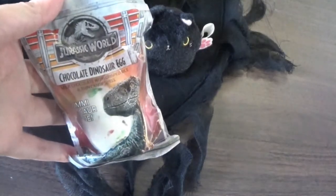Let's see. Actually has like a smoky flavor. It actually tastes like a really good sausage though. Oh nope, now it's gross. Okay. Gotta cleanse my palate. What can I use to cleanse my palate? There you go, dinosaur egg. More chocolate will cleanse my palate. We'll do that.